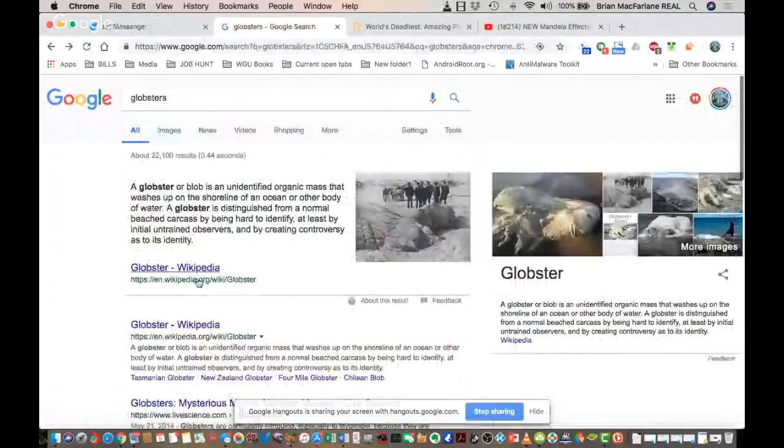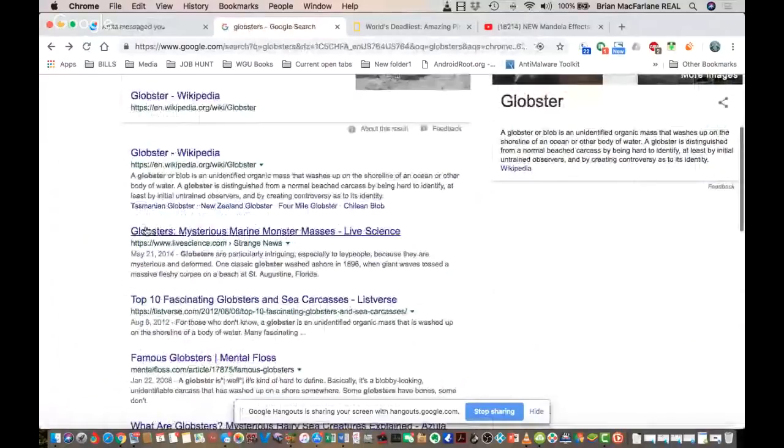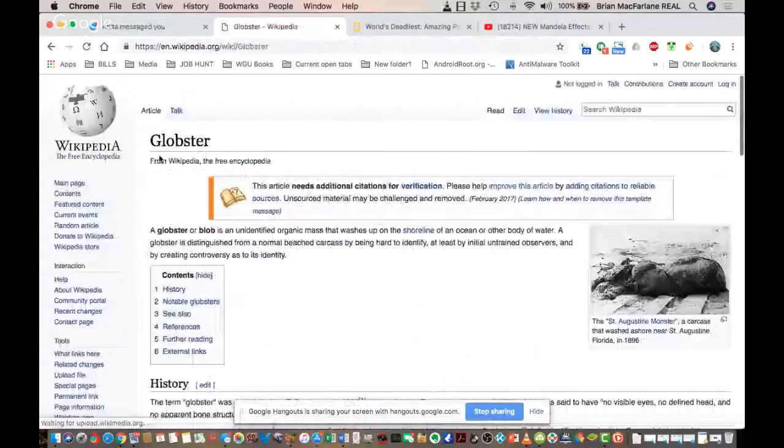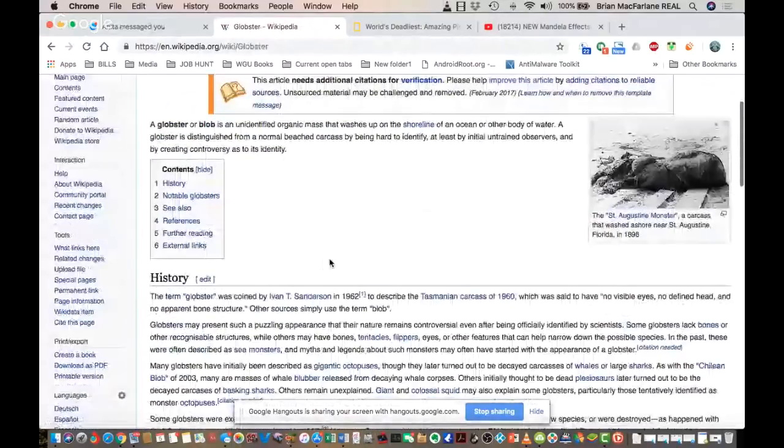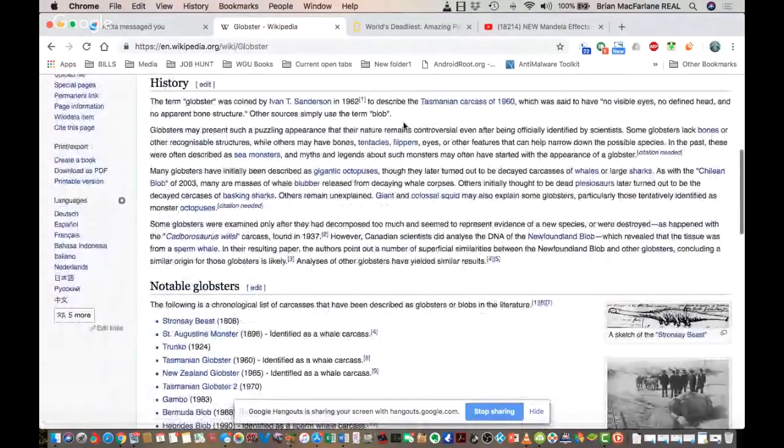Organic mass that washes up on the shoreline of an ocean. What about the Montauk monster? Has anyone ever talked about that in a while? The term globster was coined in 1962 apparently. These things have been going on for a while. Tasmanian carcass of 1960, which is said to have no visible eyes, no defined head, and no apparent bone structure. Other sources simply use the term blob.